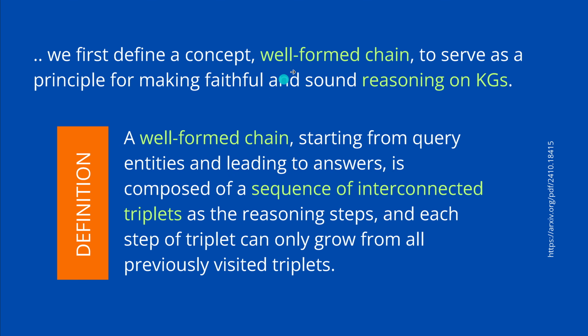So at first, the concept of well-formed chains. You know, chain of thought, chain of reasoning, whatever. So what we do now, we use these chains on the knowledge graph topology to serve as a principle for making faithful and sound reasoning chains on the knowledge graph topology. So let's start with a definition. A well-formed chain starting from query entities and leading to an answer is composed of a sequence of interconnected triplets as reasoning steps, and each step of triplet can only grow from all previously visited triplets only. This has some quite restrictive implications, but let's talk about this a little bit later.